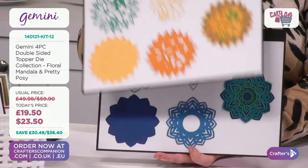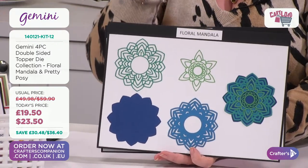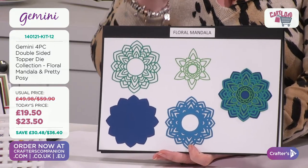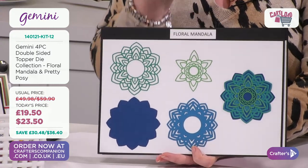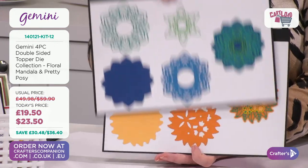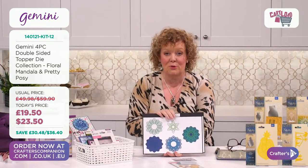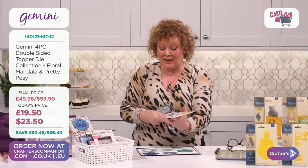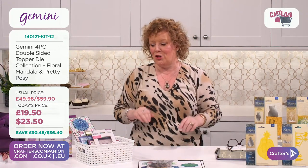A brilliant deal here. You're paying less for this bundle of that posy and this mandala. They're normally £24.99 each. You're paying £19.50 or $23.50. If they're £24.99, they're going to be $29.99, I would hazard a guess. And so you're paying £19.50, $23.50, and you're getting both of those. You're not choosing. You're getting the mandala and the posy. Eight layers you can cut there, those two beautiful designs, for a phenomenal price. And patented technology. You only get double-sided dies here at Crafter's Companion because that's how phenomenal our designers are. They're always coming up with brand new ideas.